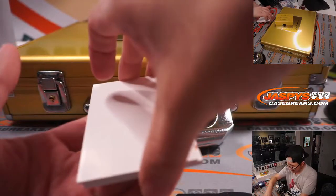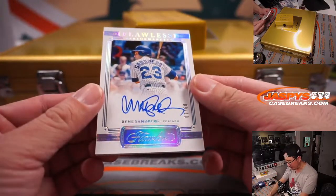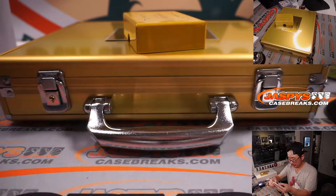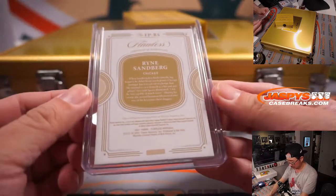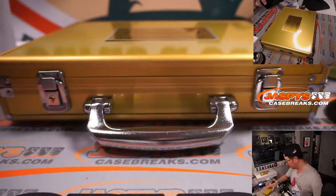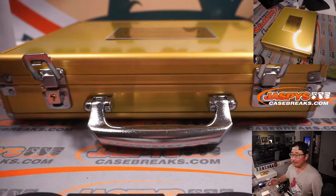And the last one here is a good looking card. That's some nice photography right here. Flawless Performances Rhino, Ryne Sandberg, 9 out of 10. Nick L, Chicago Cubs. Case cards. Good luck, everybody.